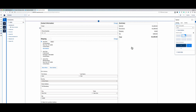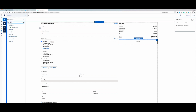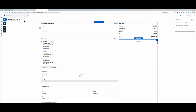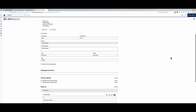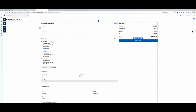Absolutely. So you could keep the place order over on the sidebar here underneath the summary if you really wanted to. And as I drag that in there, if I was to preview the site, that particular button will stick where you leave it, right? Yep, absolutely.